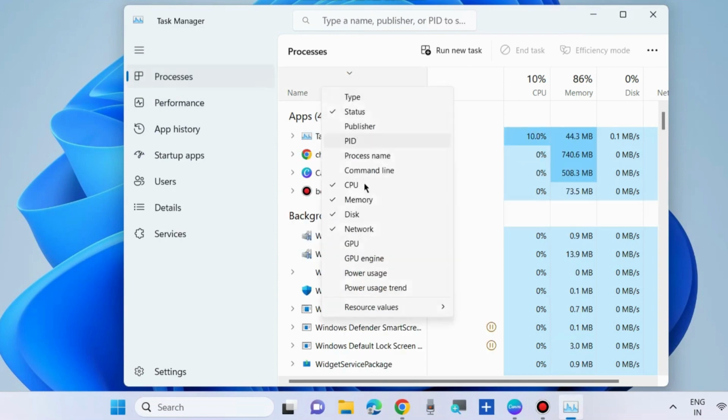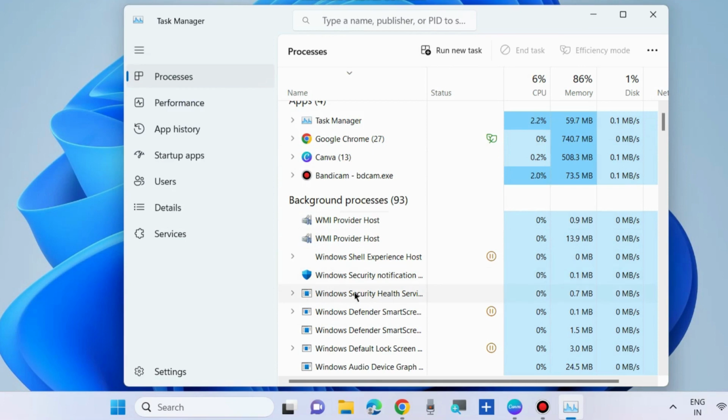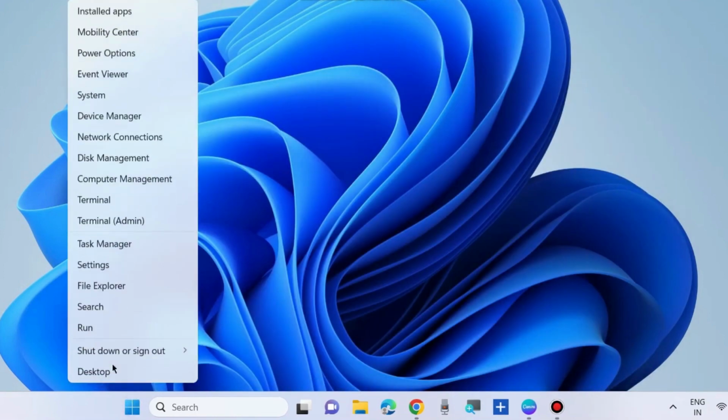Under the Processes tab, right click on it and choose memory and other options selected, and select your background apps and click on End Task. It will make your system faster.